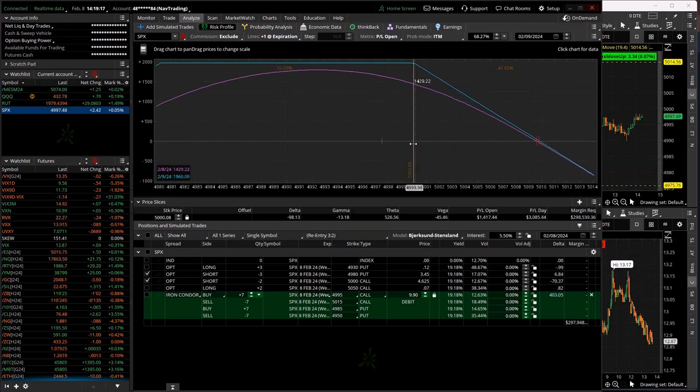Currently, the probability of the bet favors Dick K. There's a 52% probability we end under 5,000, and 48% close above. Got to give Dick a little edge.